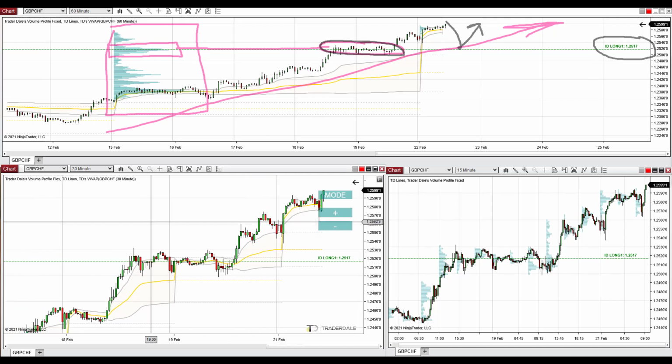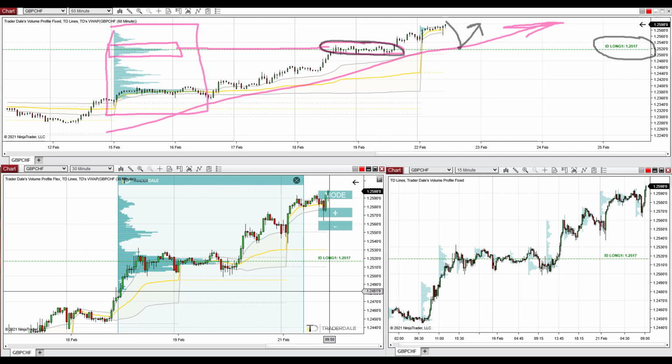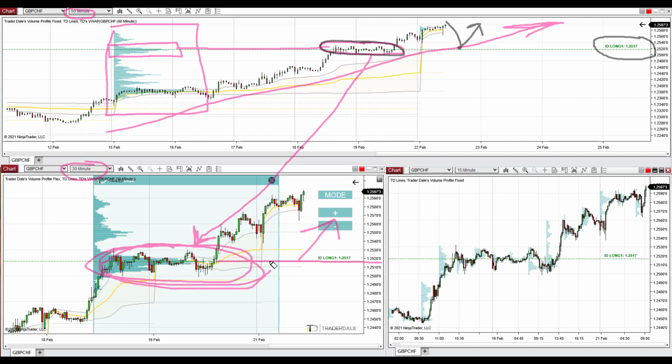Now you can also check that level on the 30-minute chart. It's maybe a bit better visible in here. This is this rotation, right? This is just a 30-minute chart instead of a 60-minute chart. Alright, so this is where I expect a buying reaction. Those buyers, those heavy volumes, should defend this zone and push the price upwards from there again.